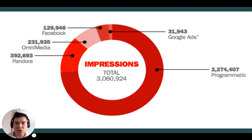Basically, we use about five different advertising channels, from Pandora, an online audio platform that you can listen to music on, to Omni Media, which is a platform where you can serve ads, Facebook, Google Ads, and programmatic. Same thing, programmatic is another platform where you can serve ads. Now, out of five different channels, we accumulated over 3 million impressions.